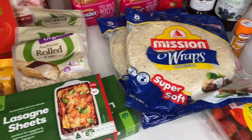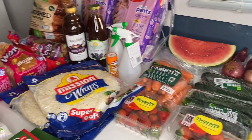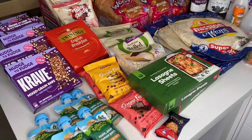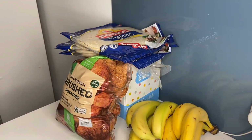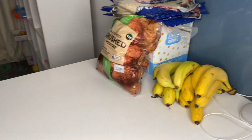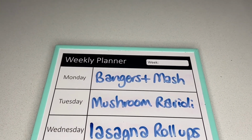So I'm pretty sure that is everything. So I'm going to go ahead and put this all away now, but stay tuned. I'm going to let you know what is on our meal plan this week, and I'm also going to explain a little bit about what's coming up in next week's freezer meal prep. So most of that is put away now, except for this stuff here, but that is fine. It can stay on the bench for now. I feel like when we do these huge stock up grocery hauls, our kitchen just is not big enough.